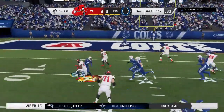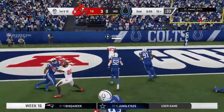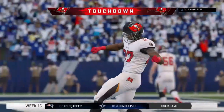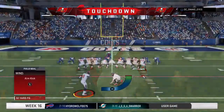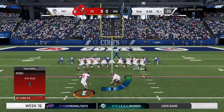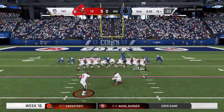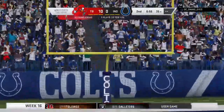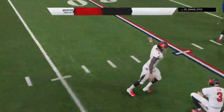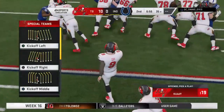They'll run on first down. It's Jones, and he's into the end zone. Touchdown, Buccaneers. Ronald Jones, his 19th touchdown now on the season as the Buccaneers tack on to their lead. Extra point by Gay is up and good, and the lead grows to 10-0.